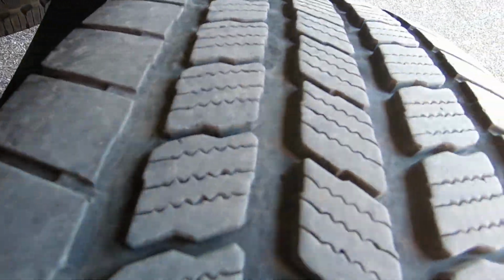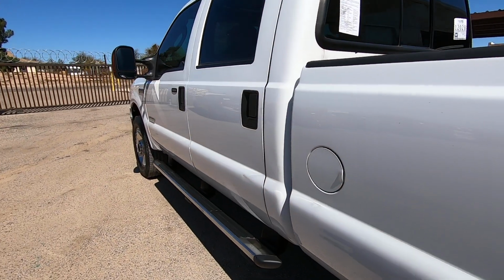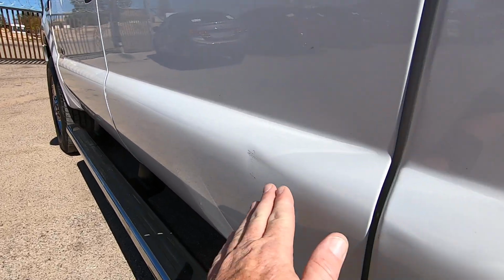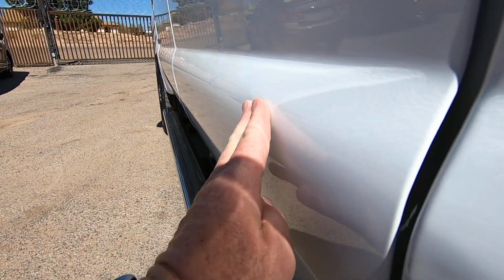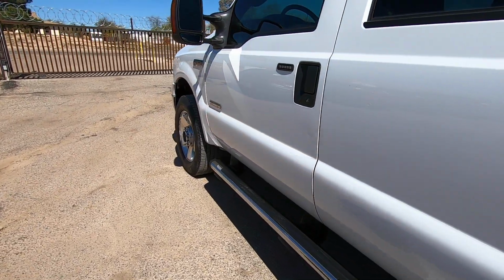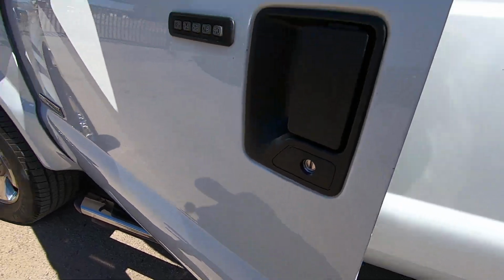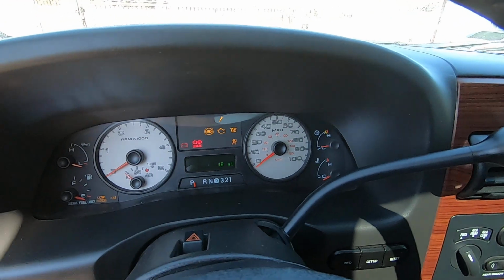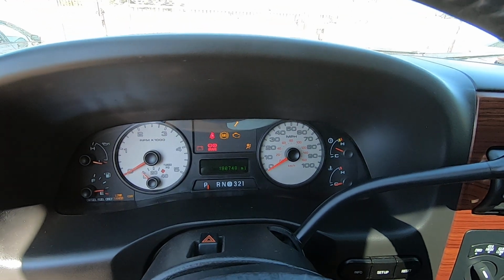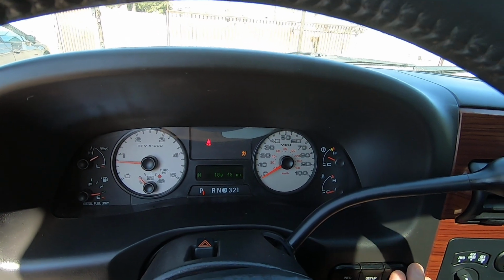These are Michelins on it. You see a little ding right here. It's actually a really good looking truck. You see a little scrape right there. It's actually not even a dent, it's kind of a scrape right there. All right, like I said, this is a brand new door handle and lock cylinder. Let me fire this guy up. 180,748 miles on the truck.